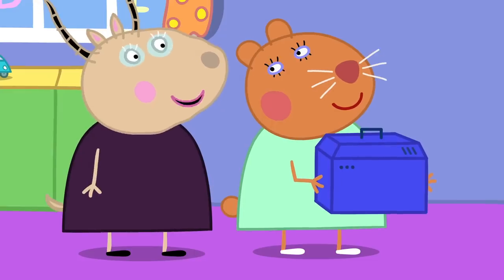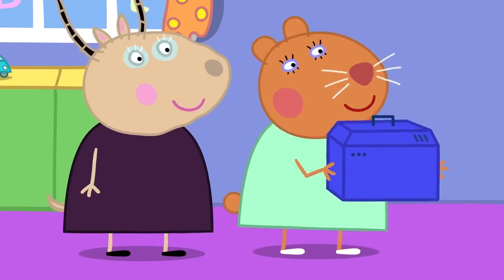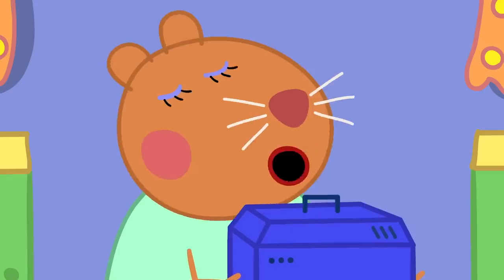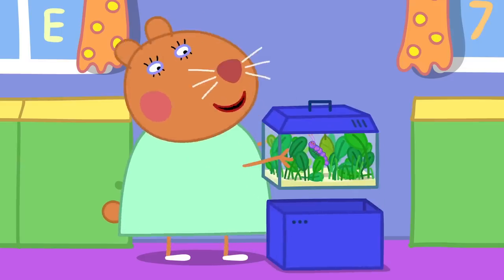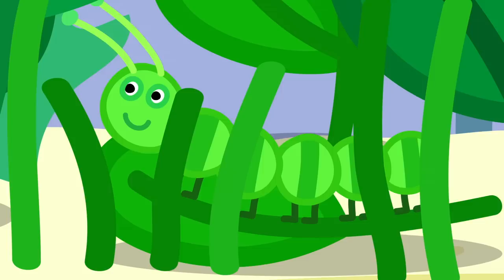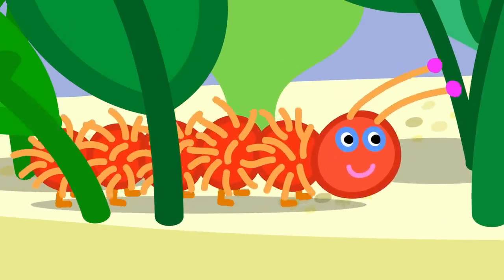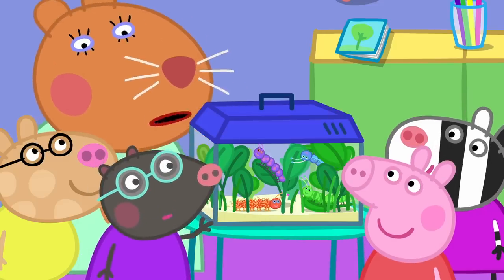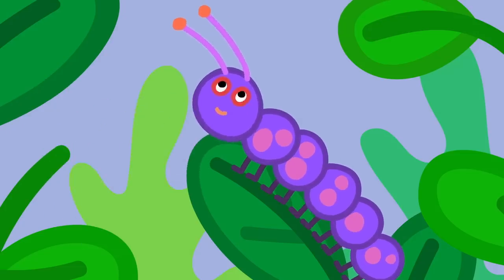Dr. Hamster has brought an exciting creature to show us all. Can you guess what animal it is? Is it a whale? No, it's smaller than a whale. Is it an ant? No, it's bigger than an ant. Is it a big ant? It's a caterpillar. Wow! Lots of caterpillars. Yes. There's a stripy one. The stripes help it to hide in the grass. There's a furry one. Can we stroke it? No, Molly. It might give you an itchy rash. The spotty one is eating a leaf. Yes, caterpillars like eating leaves.